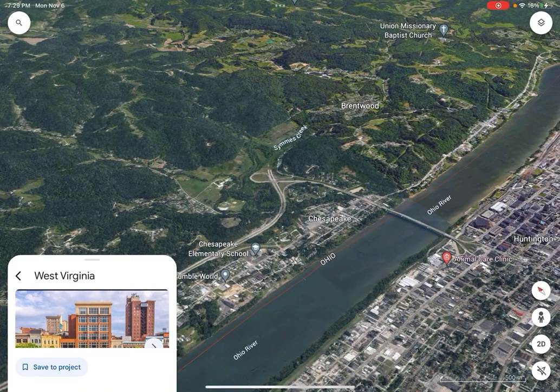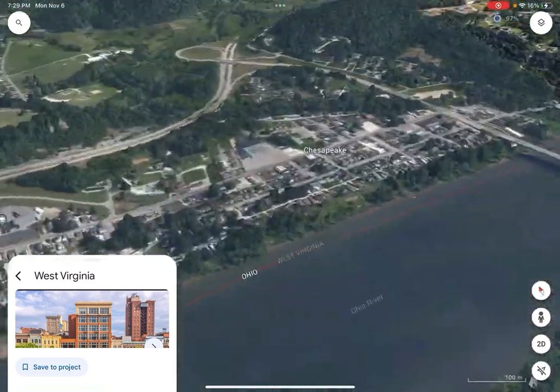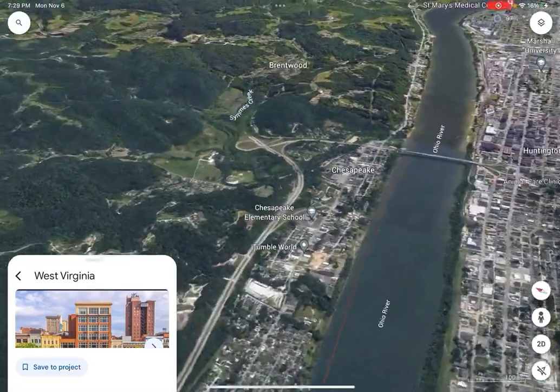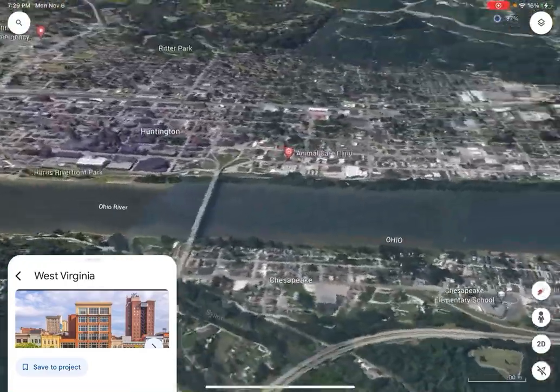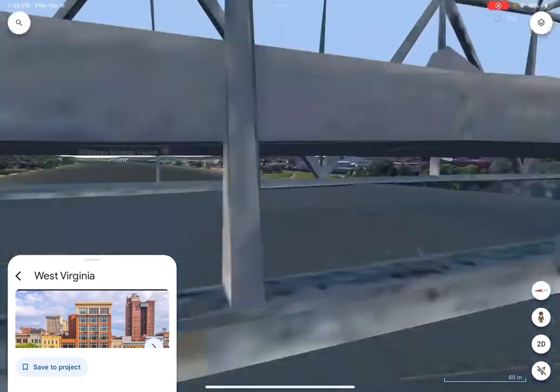It's basically like, if you guys know Parole, Annapolis, it's basically driving from Parole to Annapolis, you know? So it's really not that far. It's really close, honestly. But Chesapeake is a border city town in Ohio. We can actually show you Huntington, and we can also show you the Ohio River while you're at it.